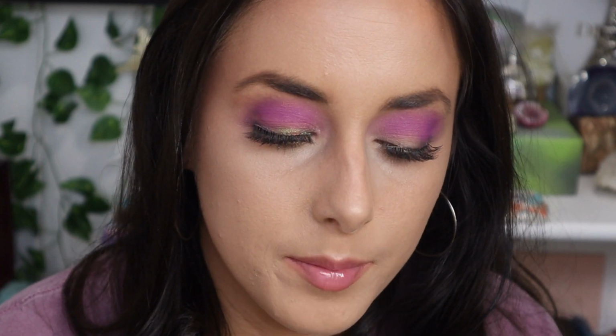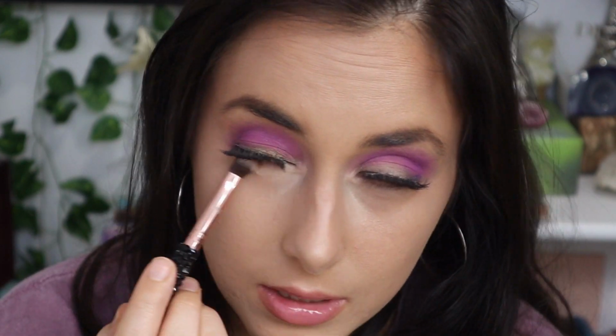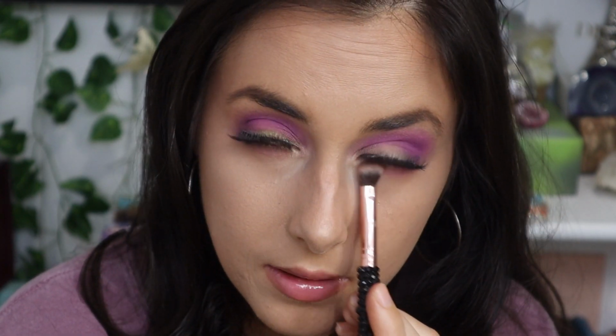I'm going to go back in with that purple and just run that on the lower lash line as well, because I'm obsessed with this color. I think it is absolutely beautiful. And just keep in mind, if you tone this down with the grays, you can make it more of a wearable look. But I just wanted to go in full pigment and see how well this shade blended out. And I think it did a beautiful job.